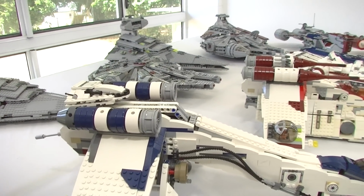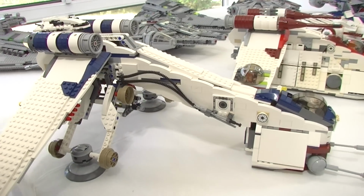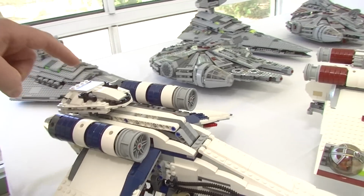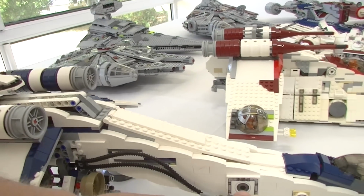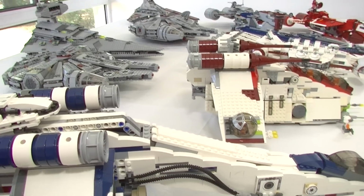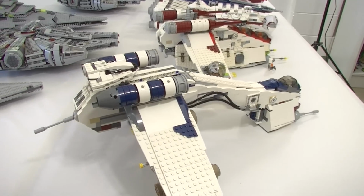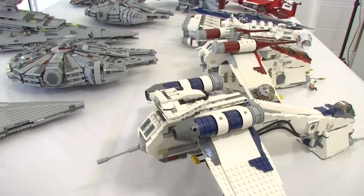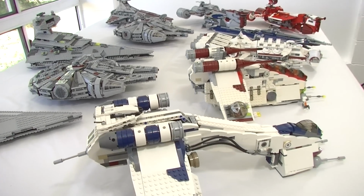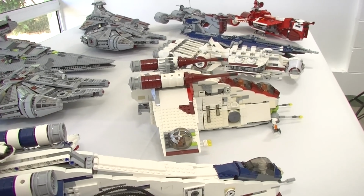I just love this one so much when I put it together. I just didn't want to put the stickers on. I just think it looked awesome. Did put a couple on. I put one up here, some of these side ones here as well. But I didn't put some of the bigger stickers on. I just thought it looked fantastic. Like that. One on the back as well. But these are all a real highlight of my collection.